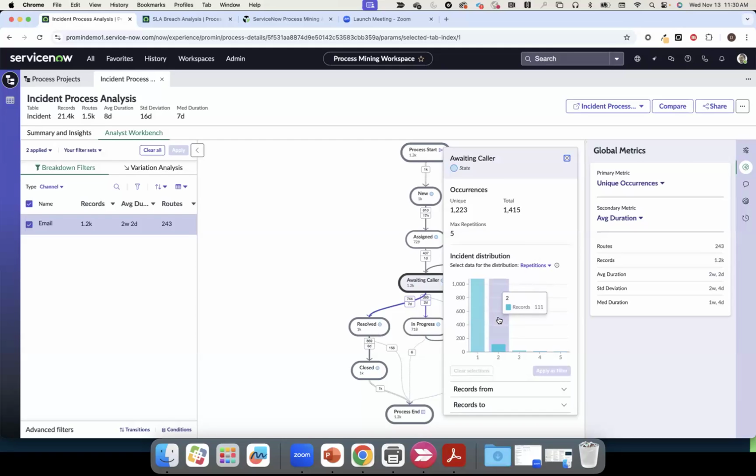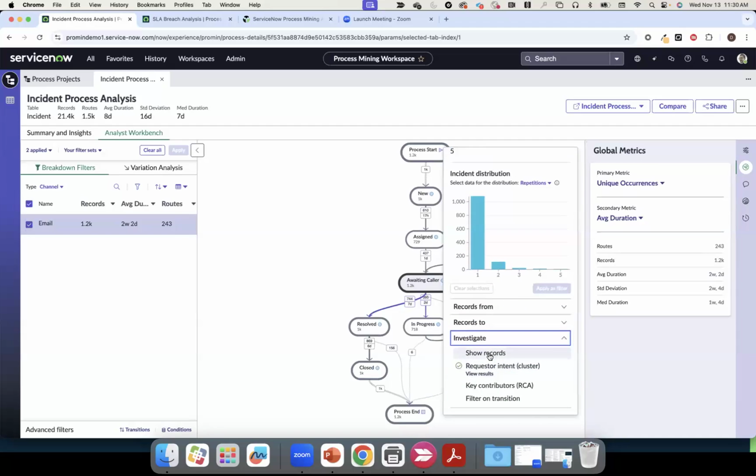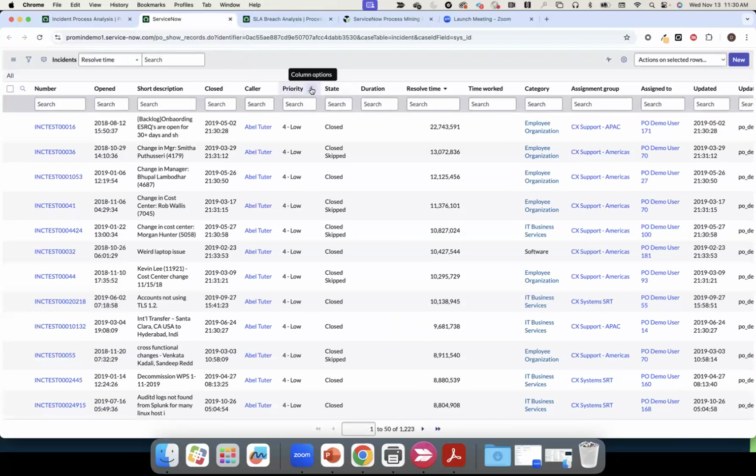Maybe we only care about the ones that went into awaiting caller info 2, 3, 4, or 5 times. If I wanted to, I could get down to the detailed records themselves and start digging into these. Big advantage of being an in-platform process mining solution is you can always get down to the detailed records behind it and evaluate those or dig into those individually.